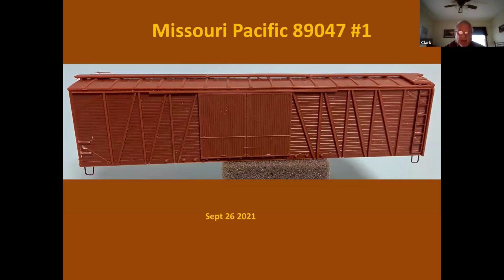Now, in going back and looking at what I'd done previously to put into this presentation, I found out the car I just built, I already built one and sold it off a few years ago. This one was built, as you can see, at the end of '21. But you can see I've added the A-line sill steps, what they call number A in their design, and I've replaced the grab irons with Tichy grab irons, but I've left the ladder alone.